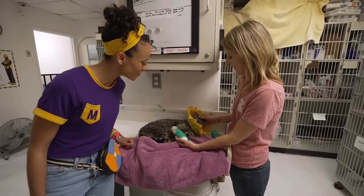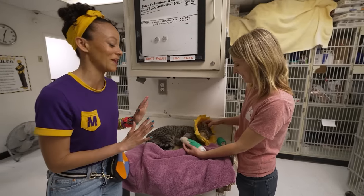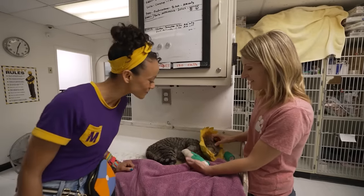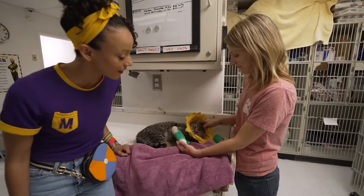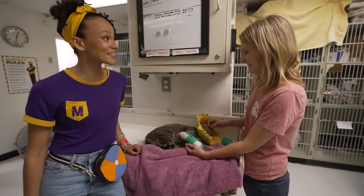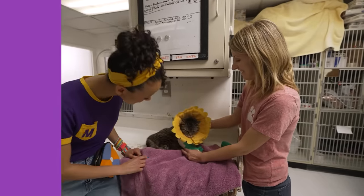Aww. And why is she wearing a big yellow flower? She looks super cute, and yellow's one of my favorite colors. So that's an e-collar, and it keeps her from taking her bandage off. Oh, that's so smart and super cute. Are there other cats that we can see? There are. Oh, let's go see some more cats. Feel better.